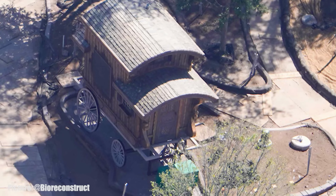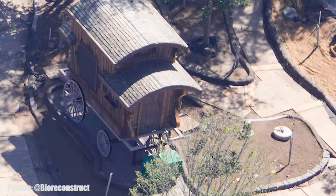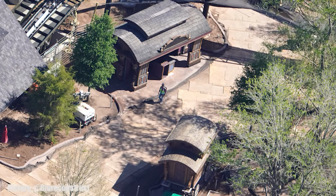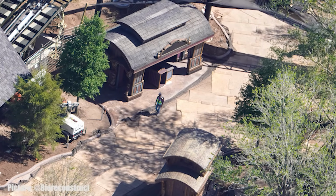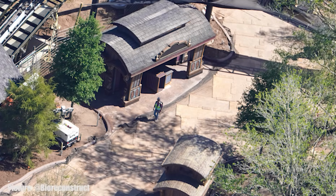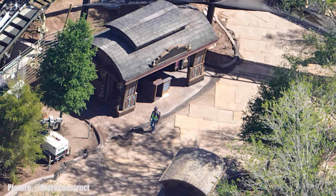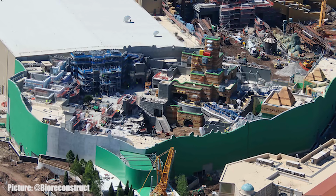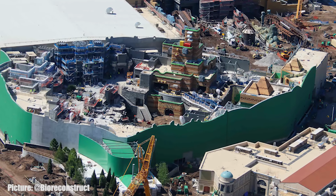Inside of the tracks of Curse of the Werewolf, the wagon is completely visible near the entrance to the queue. Just on the other side of the main walkway, between the queue entrance and the barn mid-track, is a structure which, looking inside, looks to be a kiosk for pictures or a building where lockers will be located for guests to use while riding.